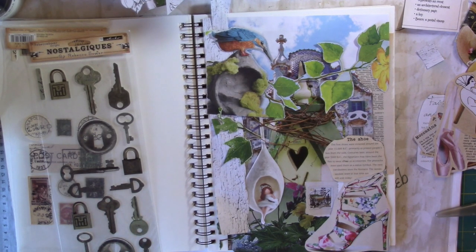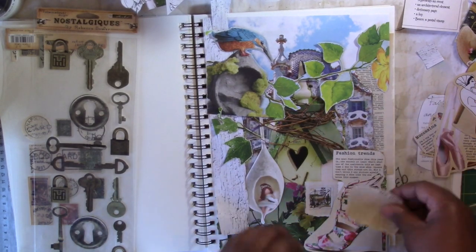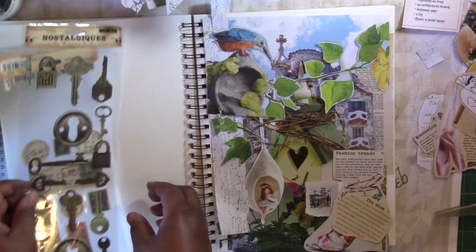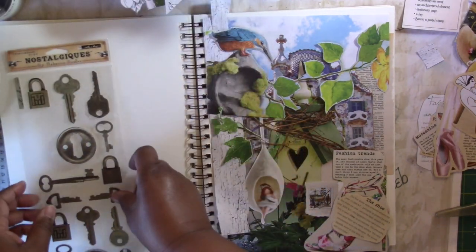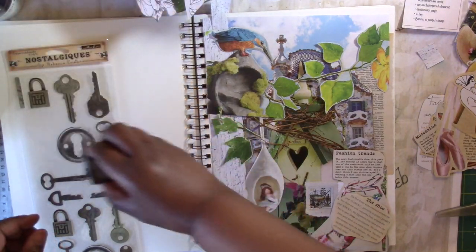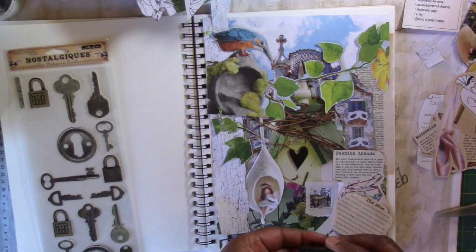I'm going to go with that. So let's go ahead and start gluing things down and go from there. I might have to do some inking, but that's okay. I don't need that because I'm going to use that other stamp to do that. So let's go ahead and do some inking real quick.